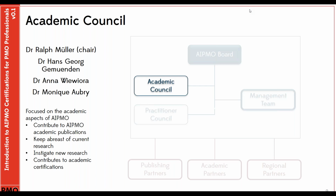But also what they're doing is driving some of the research. So the professors who sit on the academic council oversee numbers of master's students and PhD students, and therefore they can drive and set up some of those areas where it needs further research. A couple of examples taking place at the moment are things like a PMO maturity model. There is no single accepted model at the moment for driving PMO maturity, recognising exactly the link to project management success. So all of that is currently being researched.